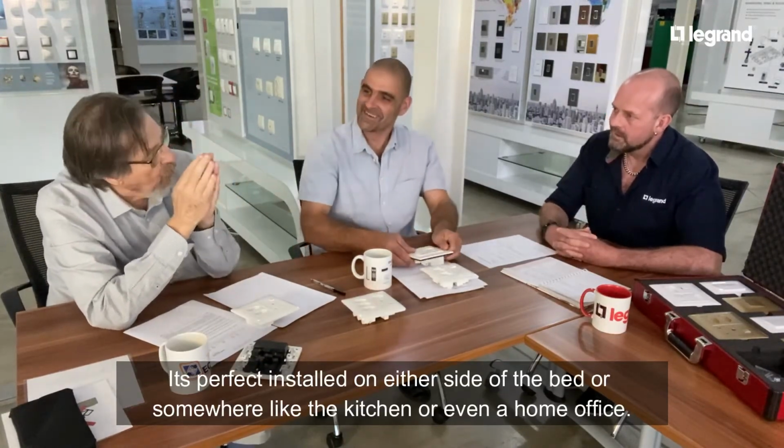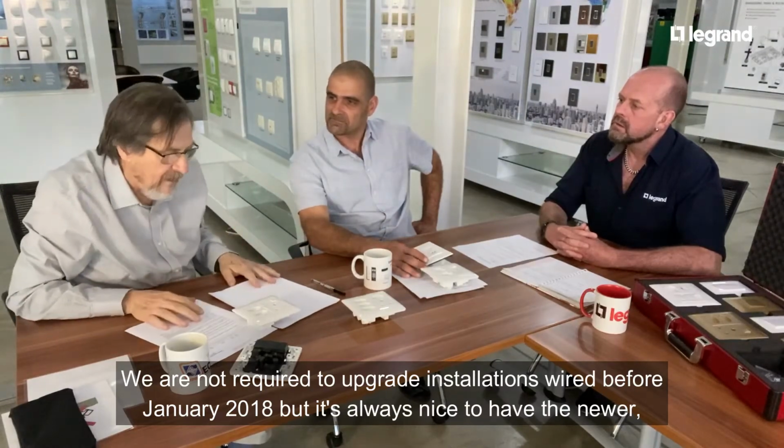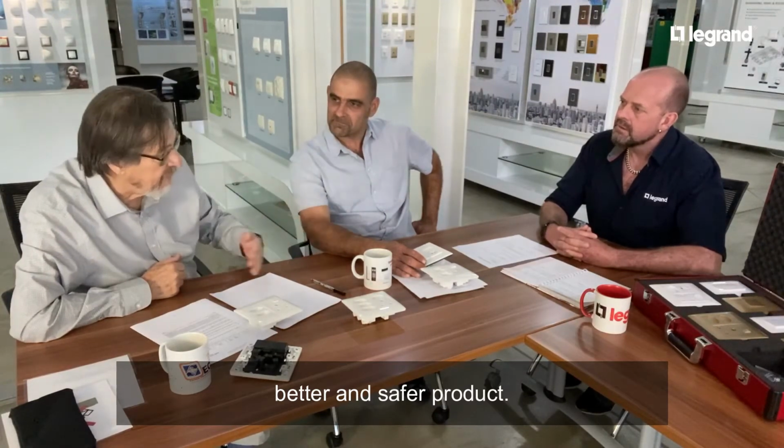So that's an opportunity. You're not forced to do this, but I think it's human nature to want a better living standard. So although it's not retrospective, you don't have to do this, there will be a time where people will buy it and then they'll ask the electrician to fit it. And also remember that the new plug is safer than the old standard.